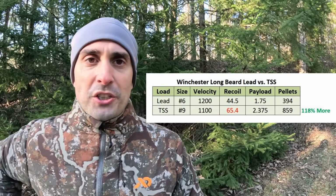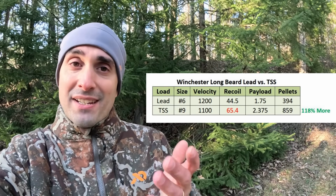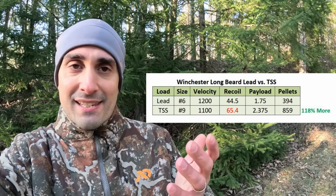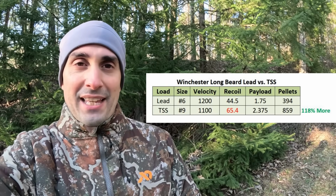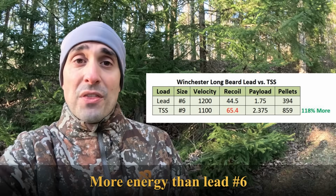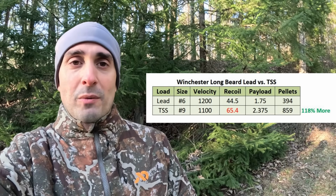Now let's go ahead and look at the specs on this ammunition. You can see here, starting with the lead ammo, we're going to use number 6s versus number 9 in TSS. That's how this goes. TSS number 9 should have more ballistic energy than number 6s, but we'll find out. The velocity difference is about 100 feet per second. The TSS is going a little bit slower.